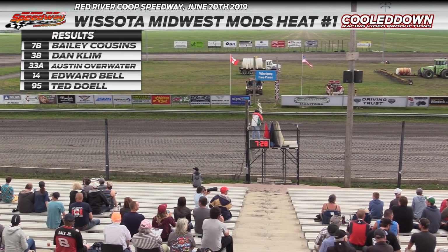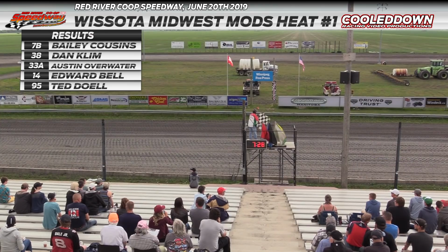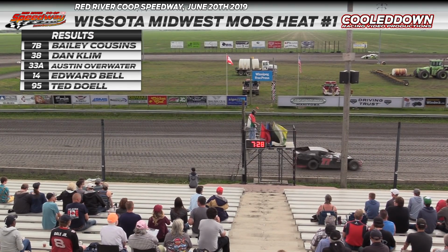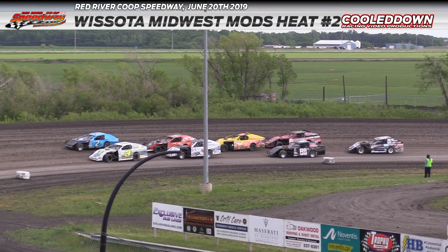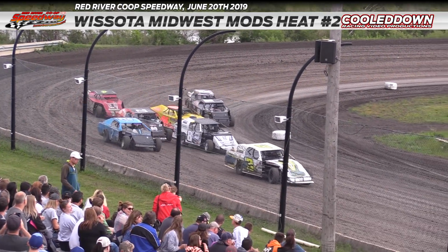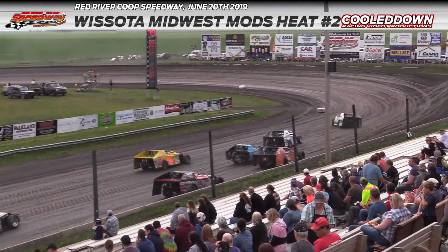Dan Klim not far off in the second spot. Overwater, Bell, and Ted Dole in the 95, 5th unofficially. Number 3 is the 88 JR of Frank Veert, and outside Austin Hunter in the Keewatin Truck Service 44. Dylan Sabatini is in the 29, and Grant Hall out of Brandon is in the 4H.